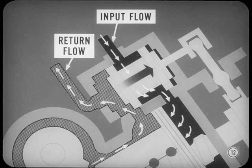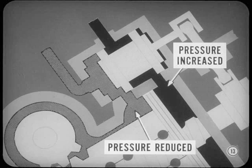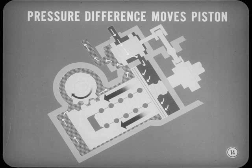When the spool valve moves upward, the upper land uncovers more of its port opening to the input flow. At the same time, the lower land blocks input flow and opens its port to the return side of the oil pump. In other words, circulation through the steering valve is stopped and pressure is increased in the upper chamber. At the same time, pressure in the lower chamber is reduced because it is now connected to the pump return line. So, there's a difference in pressure between the two power chambers. This pressure difference moves the piston downward as more fluid enters the upper chamber. As the piston moves downward, it forces fluid out of the lower chamber and into the return side of the system. Power assist continues as long as the driver exerts turning force on the steering wheel.